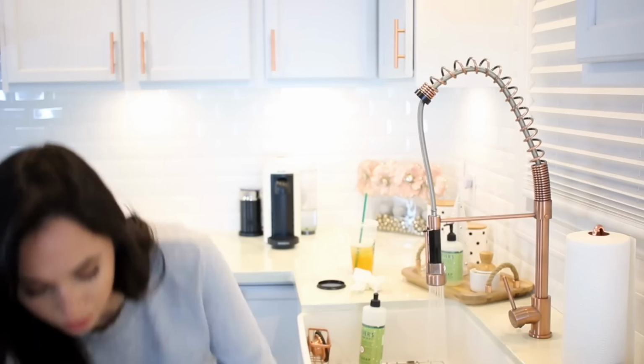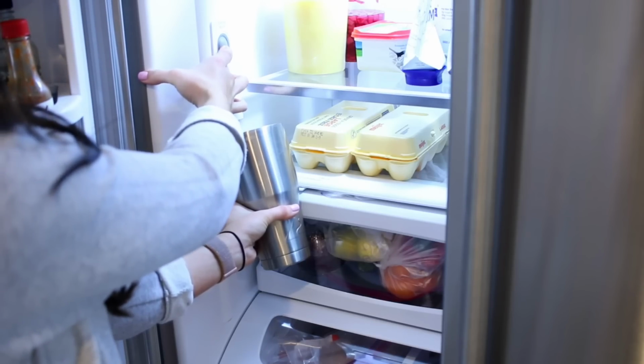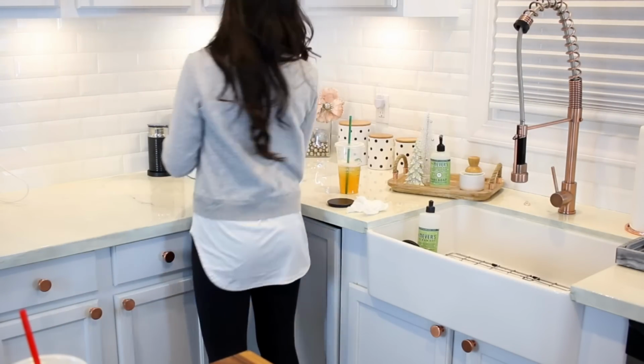And with ours, it really isn't the best. That's why I rinse them out first. Sometimes you guys ask me why I do that. So eventually we do plan to upgrade it, but it's not a huge priority right now. There's so many things I'd rather do first, and I'm just going to top off the water and then espresso.